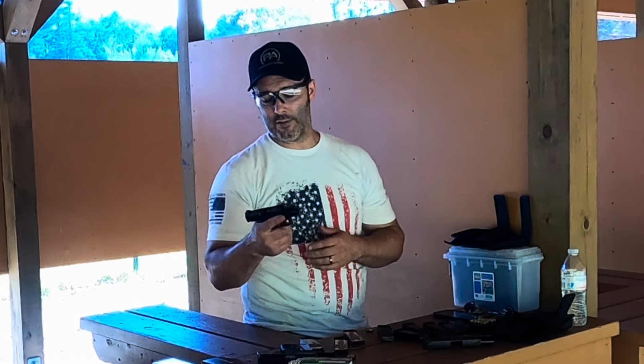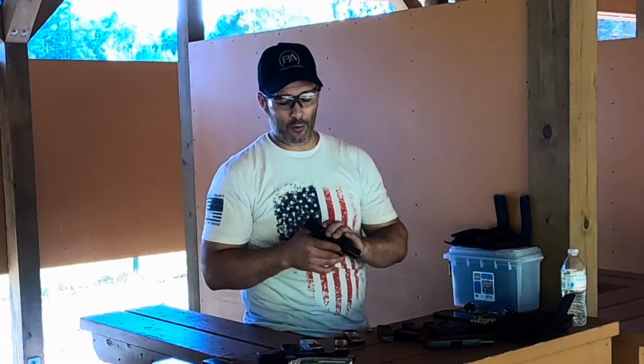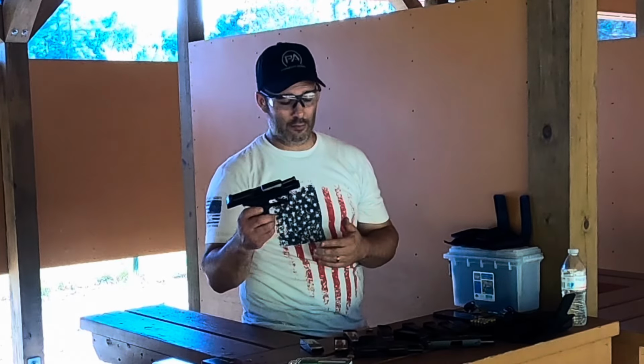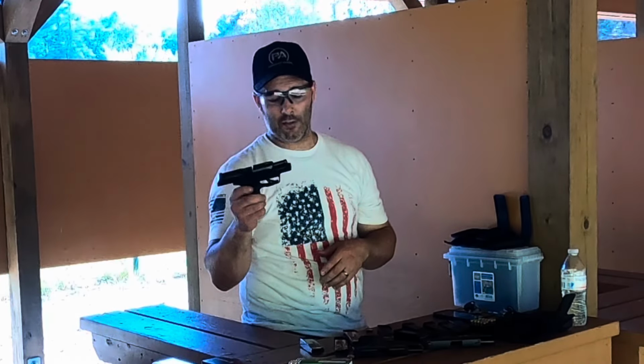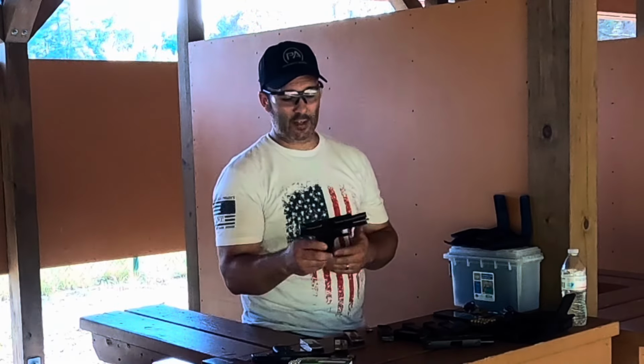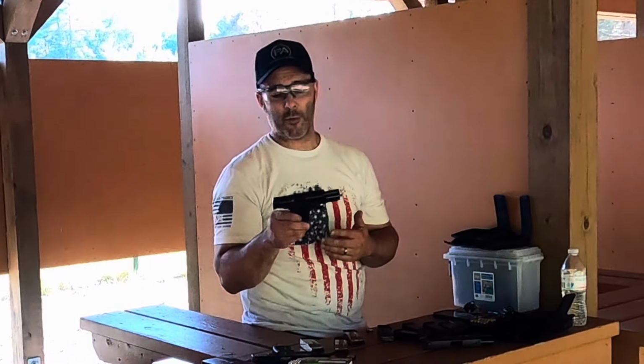But ergonomically, it just tends to bite my hand a little bit more. Maybe I just need to get used to it some more. And the Max-9 is a great value. So, out of the three of these, the Max-9 is going to be the cheapest. Very reliable, very accurate. The CSX is kind of in the middle on the price range.